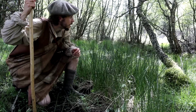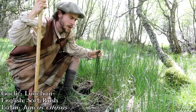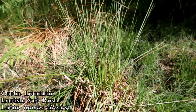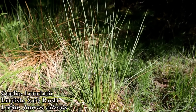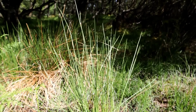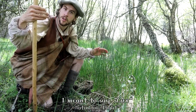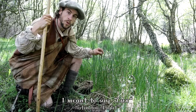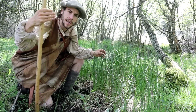If you find it's getting dark, then maybe it's time to illuminate with loacher. A loacher, that's the Gaelic name for this common rush, known in English as soft rush. It's a common plant you find generally in wet areas and around the edges of bogs. It's believed that there's a connection between the Latin word for light, lumis, and the Gaelic name for this, loacher, which would make sense as the main use of this plant in the Highlands was as a wick for rush lamps, for lanterns, a way to light someone's house.